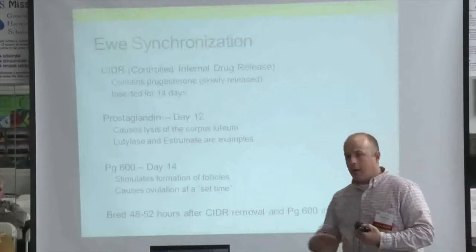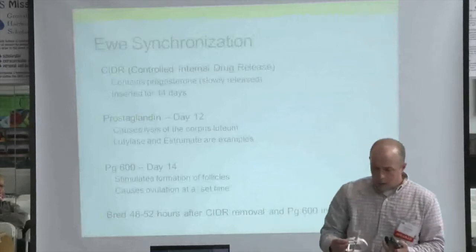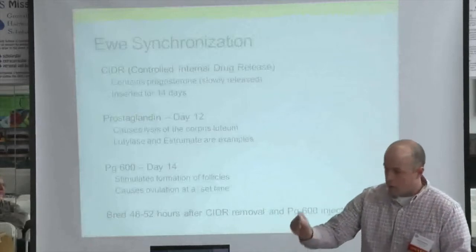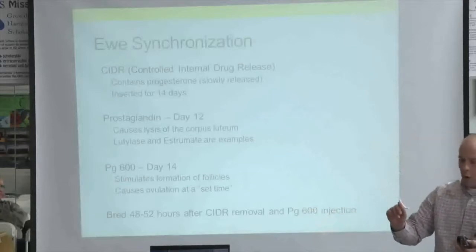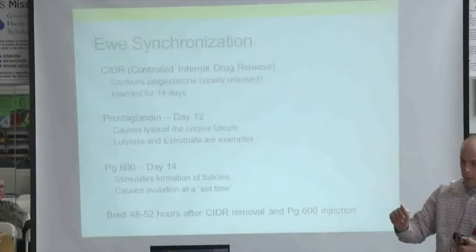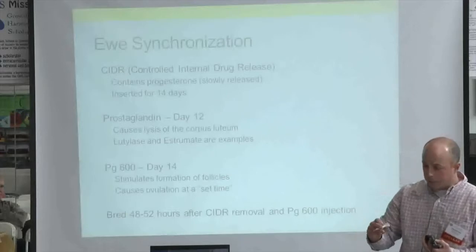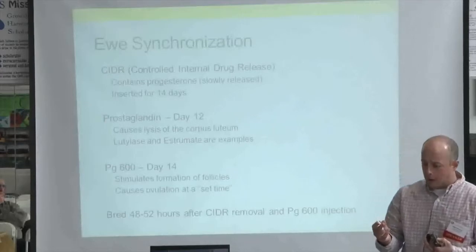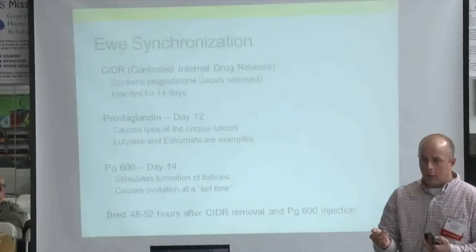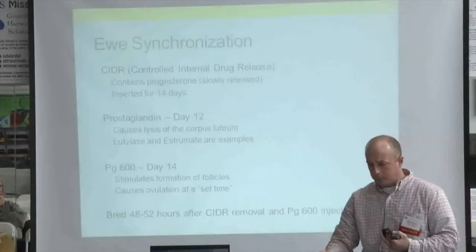So in order to synchronize the ewes, like we talked about before, to have them come in at the same time, we have a product called a seeder. Has anybody heard of what a seeder is? Okay. This in my right hand is what's called a seeder. And it's loaded with a hormone called progesterone. Progesterone is normally made in the body of a ewe. And what this does when it's inserted into the vagina, it basically mimics her being pregnant. So it stops her from coming into a heat.